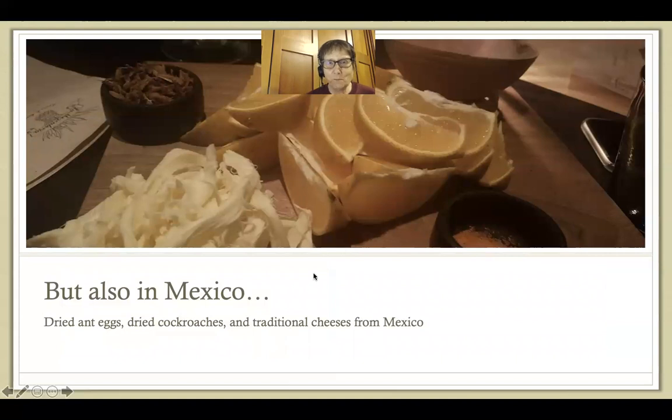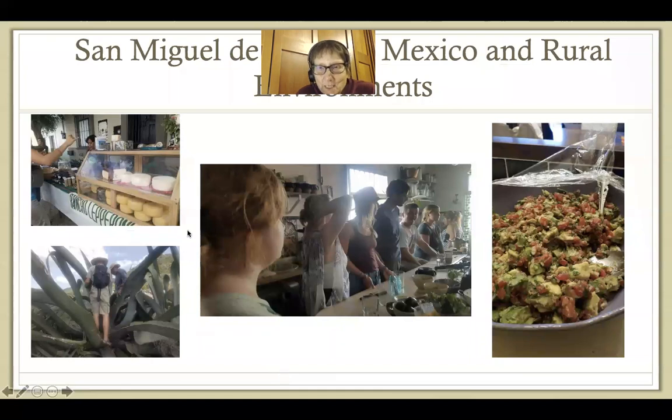And in Mexico, this is from my Mexico Global Learning Program, which Dan has taught on, also dried ant eggs and dried cockroaches. I think the eggs are in here. And then traditional cheeses from Mexico. Do they taste where they come from? Maybe. San Miguel, where some of the cheeses come from. Here's one of my classes. And this is actually a preserve, but we do go to an agave farm. In this particular area of Mexico, San Miguel de Allende, which is almost at the epicenter, there is a lot of concern about provenance and terroir, a lot of good cooking, as in Oaxaca, for example, in the south.